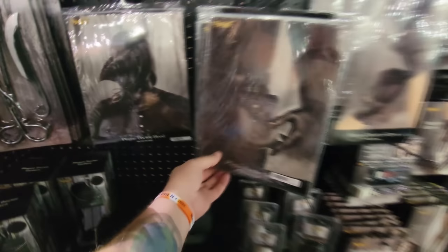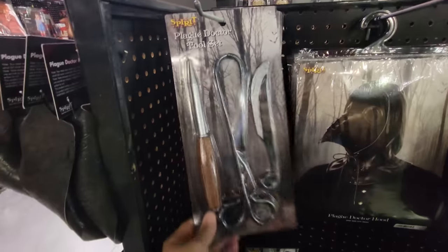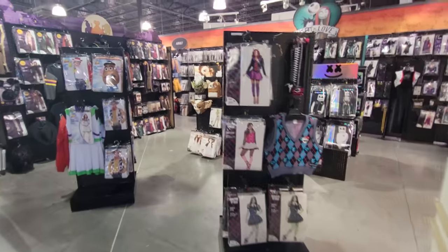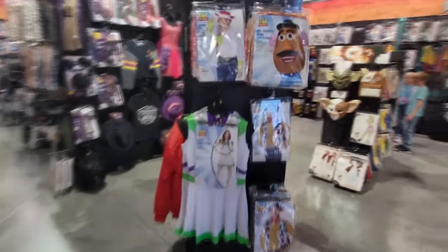This is kind of a dark area of the store. But look at this. A whole plague doctor tool set. That is scary. I would not want to see somebody coming at me with this stuff. Here's a plague doctor hat. Yeah, all this stuff is black, so it's really tough to see over here. Yeah, this is more like it over here. We have better lighting in this area of the store. So let's look at this.